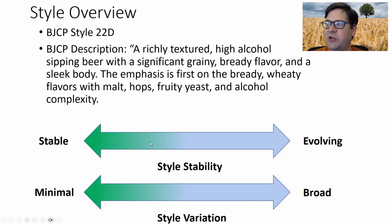The BJCP description is 22D, a richly textured, high alcohol sipping beer with a significant grainy, bready flavor and a sleek body. The emphasis is first on the bready, wheaty flavors with malt, hops, fruity yeast, and alcohol complexity. When I look at the stability and the variation between recipes, it's a young style, not a lot of data on it, recently added to BJCP. So there is a lot of variation as we settle into the norms of what this style is.